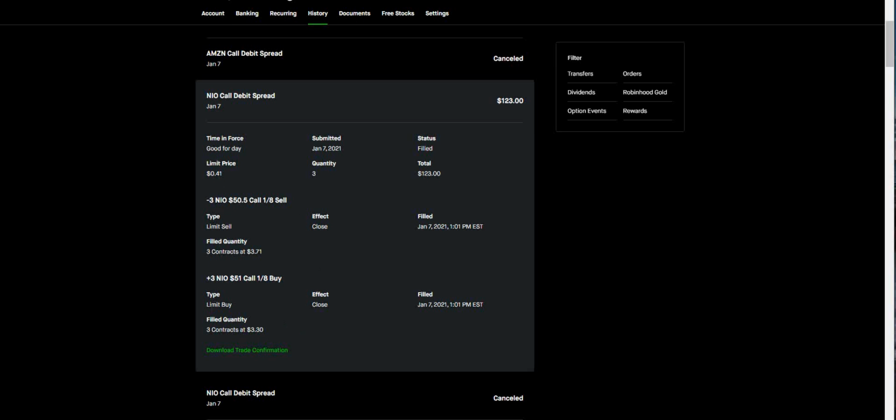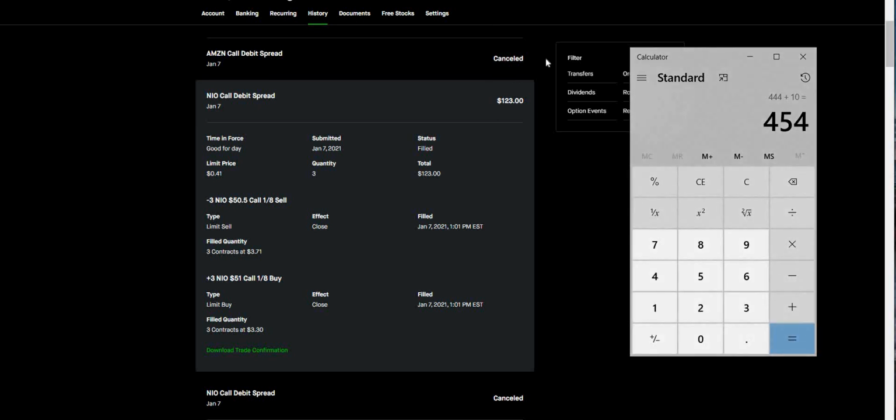The max was, let's see, filled 3 contracts, 371. So the max was 50 cents that this would expire at. So I put an order for 41 and I got filled, which comes out to $123 minus 99, so I made $24 on that trade. So plus 24. So the week I was at 478.